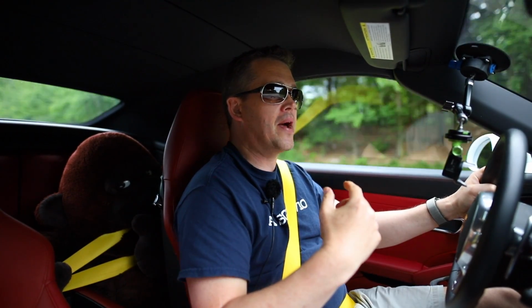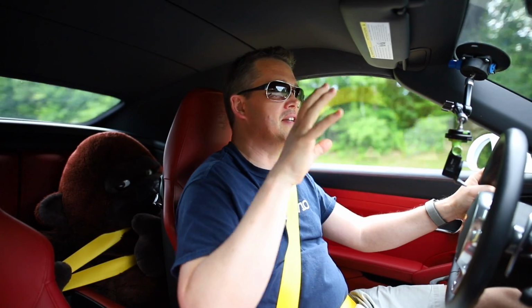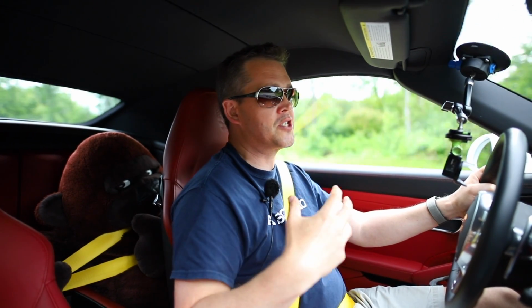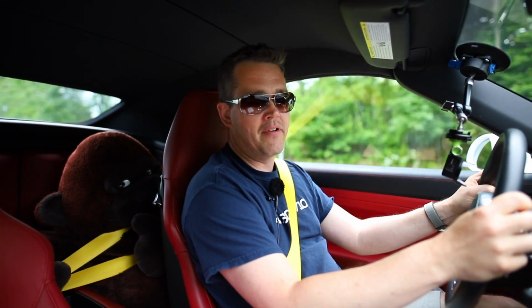And the carbon ceramic brakes, they are magnificent. They don't leave any brake dust on your wheels, of course, and they give very consistent braking no matter how much abuse they get. But they can be quite noisy and squeaky, particularly after you've had them for a while. Carbon ceramics are a lot noisier than regular brakes.